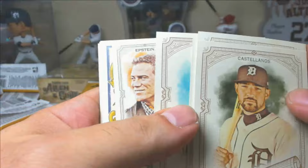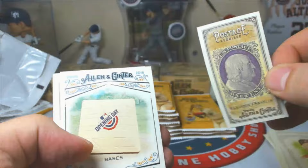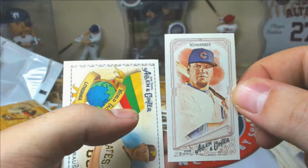Theo Epstein. Base mini. Daryl, high number. Postage required, Benjamin Franklin. Ahmed, rookie. Kyle Schwarber, base mini.